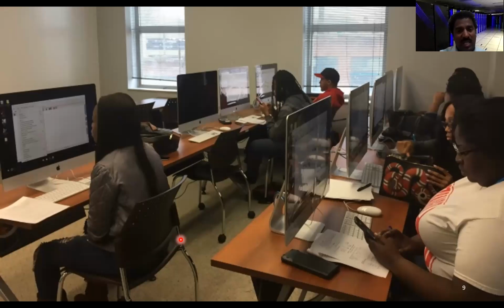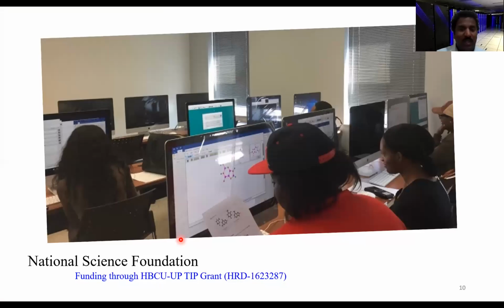Their visualization, they really enjoy. Some of the students said they understood organic chemistry very well. They understand the biomolecular structures very well by doing this visualization and doing the computation. This lab is not possible without the National Science Foundation's funding support.